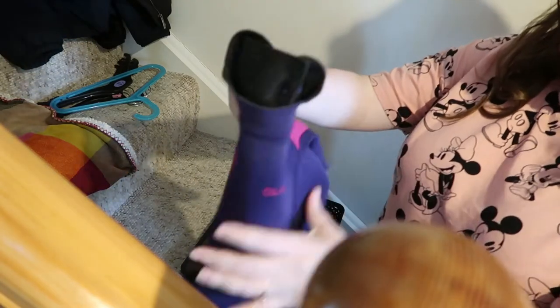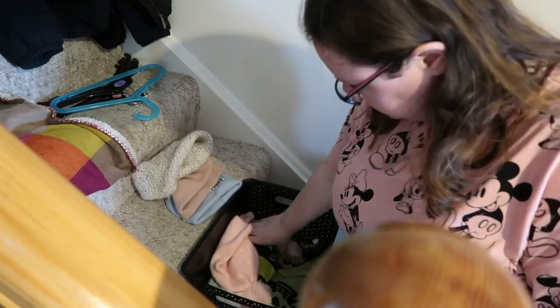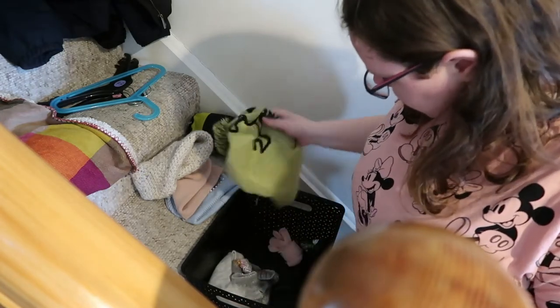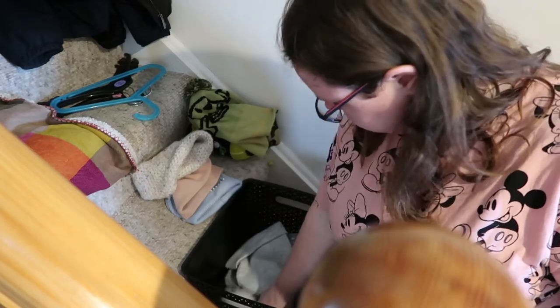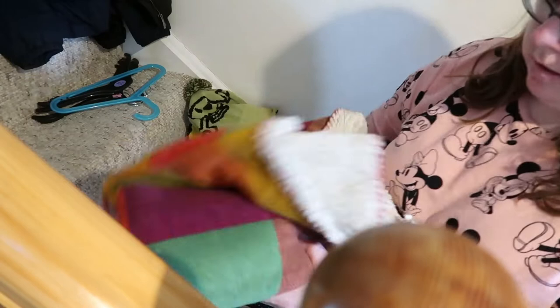For some reason, so that goes in the wash. This is the blanket she uses. This is her old wetsuit that won't fit anymore. And then we have hats and scarves. This is Robert's rain jacket, Robert's hat. This is the bag off my rain jacket. So we'll just leave them in there and pop this guy back in.